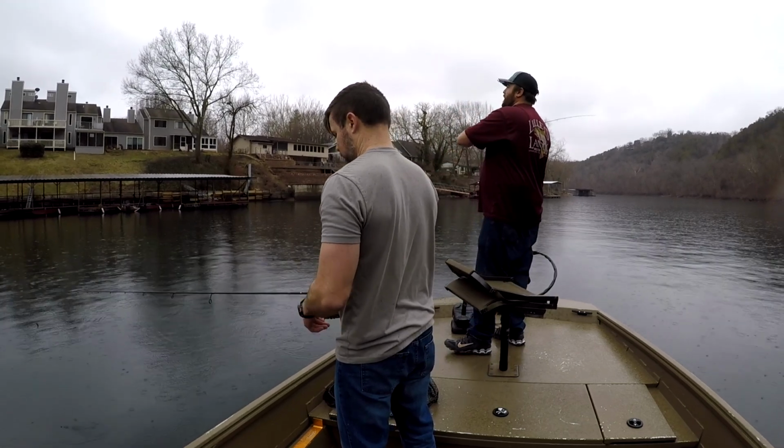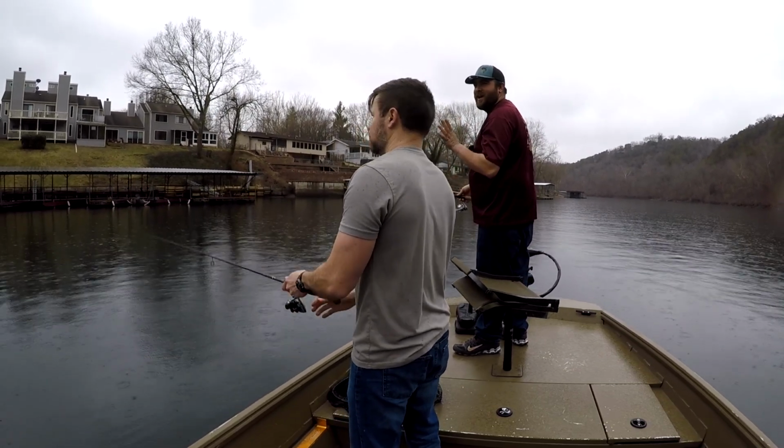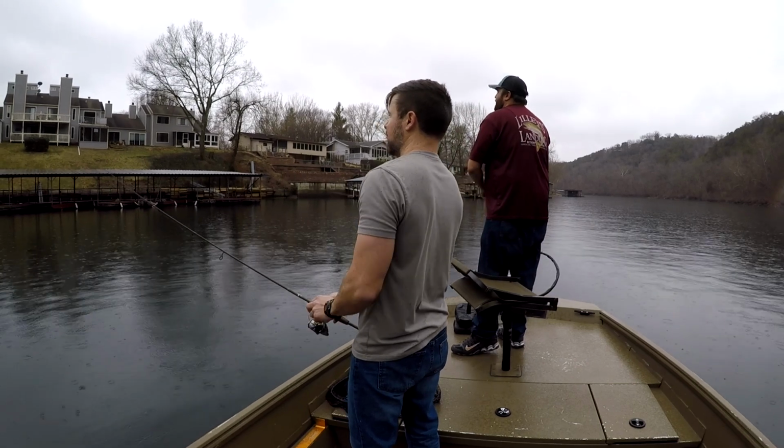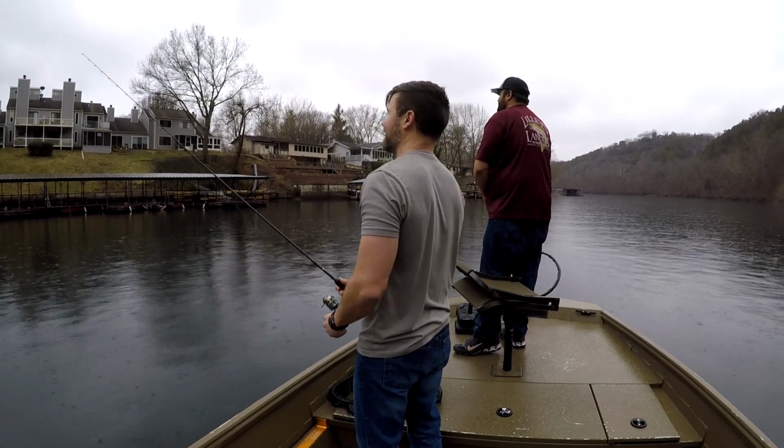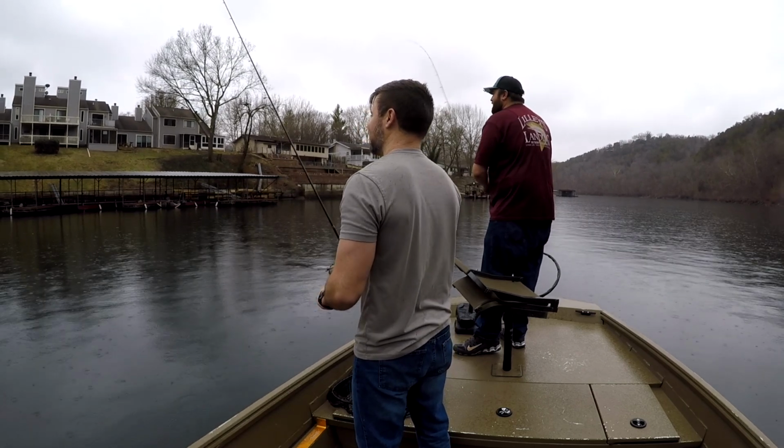You know, the only part about being on a boat in the rain is when you got to go back to the dock. I was just thinking about that. If you don't have goggles or sunglasses, it's really hard to go as fast as you want to go to get back to the dock.